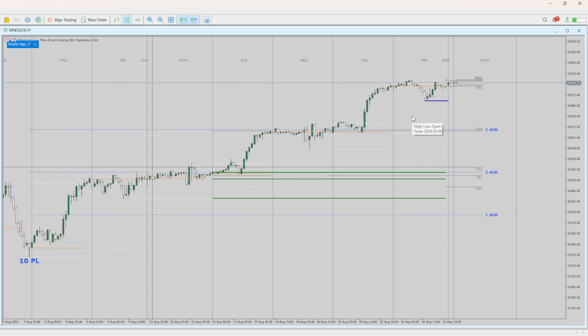All right, so guys, those are the entries for the Russell, the Dow, and the NQ, after the specific setups had occurred. How about that, guys?